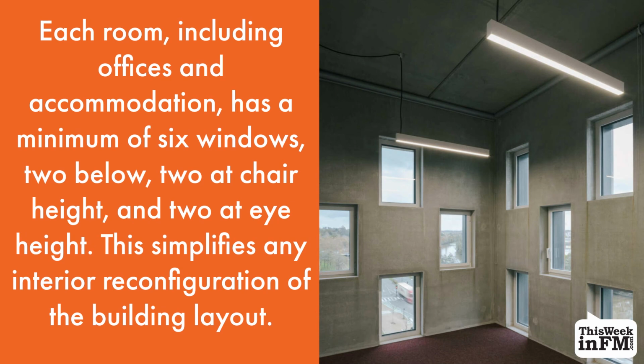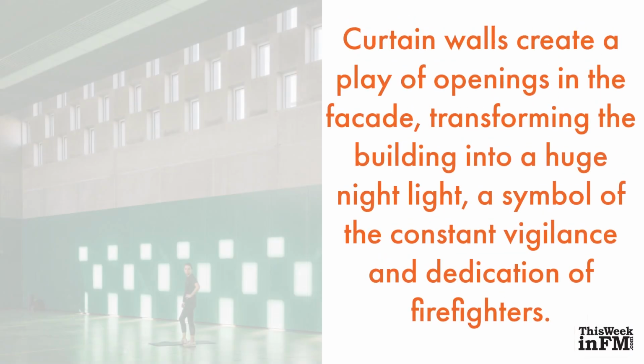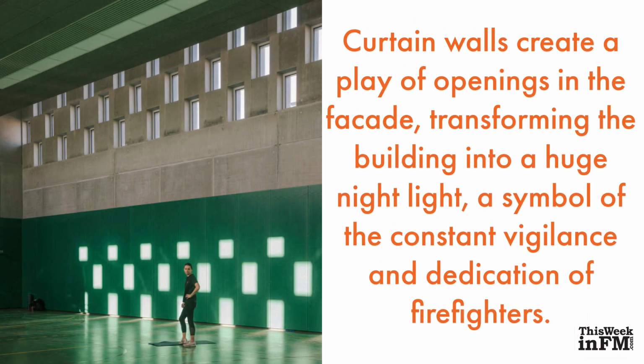Each room, including offices and accommodation, has a minimum of 6 windows, 2 below, 2 at chair height, and 2 at eye height. This simplifies any interior reconfiguration of the building layout. Curtain walls create a play of openings in the facade, transforming the building into a huge nightlight, a symbol of constant vigilance and dedication of firefighters.